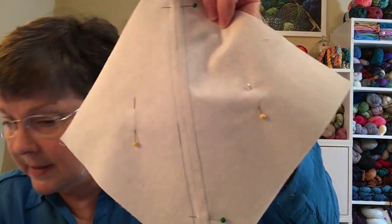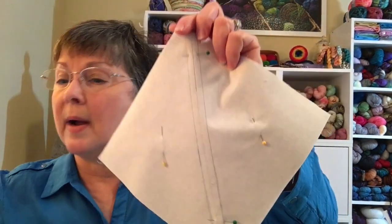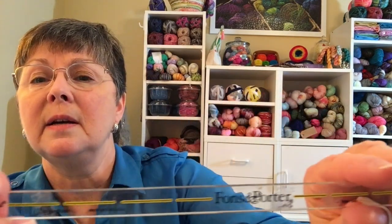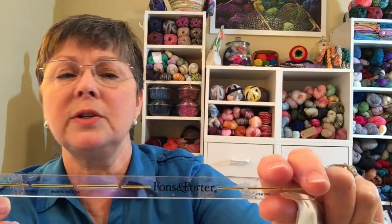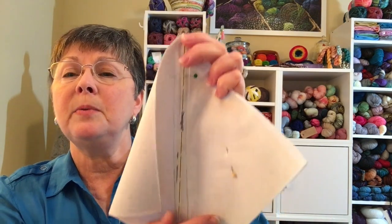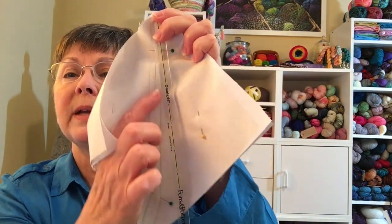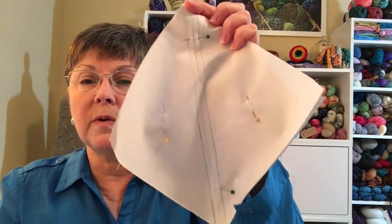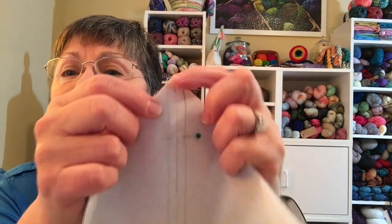But to make the first triangle, what I do is I use this tool that I dropped a minute ago. Put it so you can see it. Fons and Porter, if it shows up here, maybe better here. Fons and Porter. And it's this ruler that you can put from corner to corner and trace on either side of it. And then put a line down the middle. That'll be your cutting line.